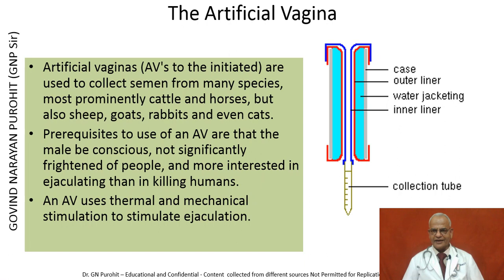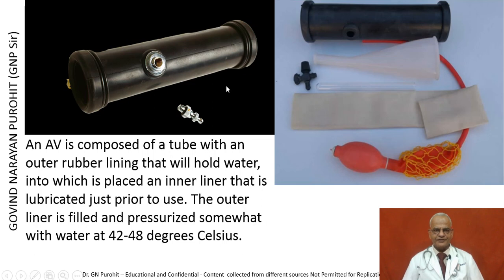Then there is an inner liner. This is folded on one side, and on one side it is attached to the collection tube. So here this is an AV which is commonly used for collecting semen from bulls. This is the hard cone, and this is the wall. These are the attachments: the inner liner, the cone, and then the hose for filling in water and air inside an AV. An AV is composed of a tube with an outer rubber lining that would hold water, into which is placed an inner liner that is lubricated just prior to use. The outer liner is filled and pressurized somewhat with water at 42 to 48 degrees Celsius.